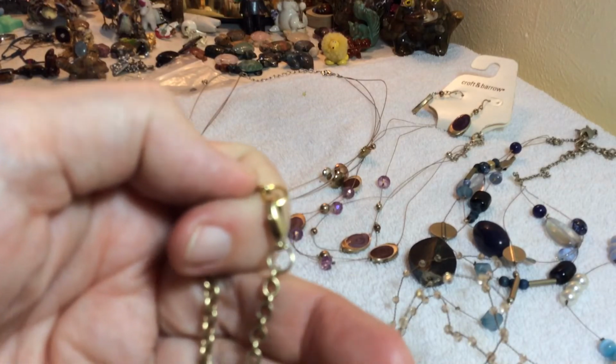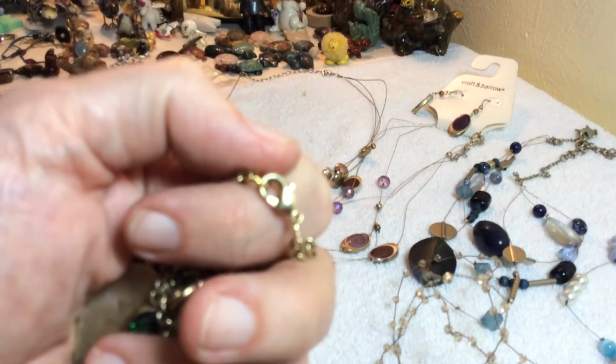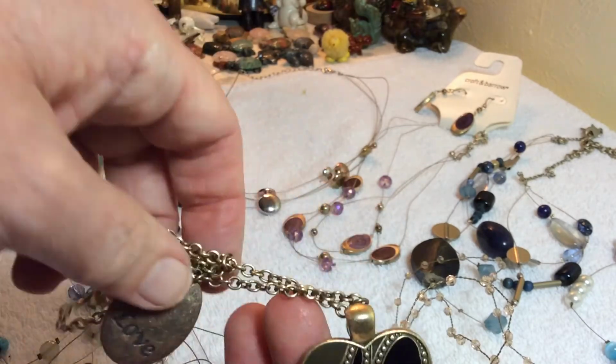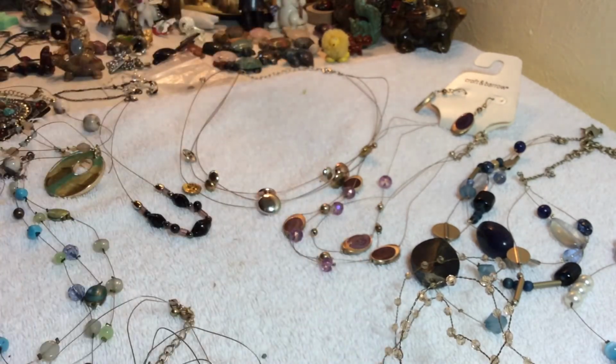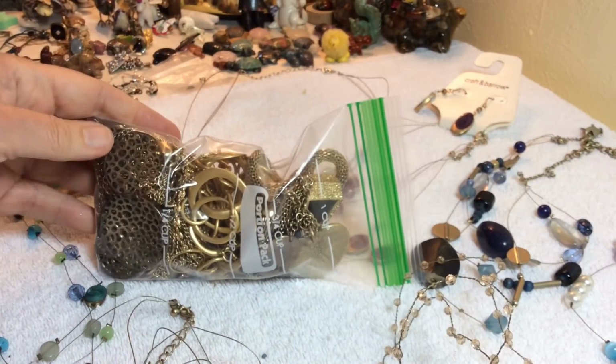Okay, so I got that fixed. Let me focus. And that was going to go in the gold tone. A really nice jewelry snack.